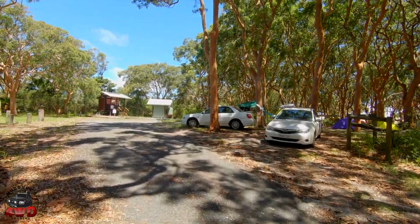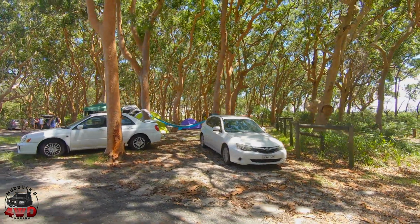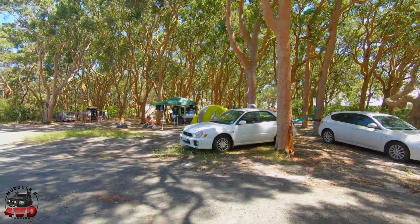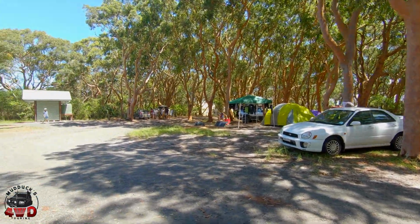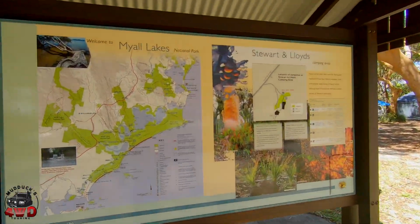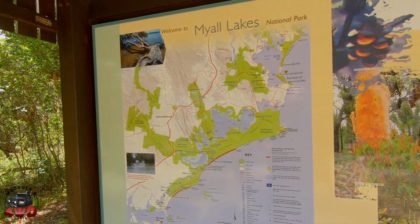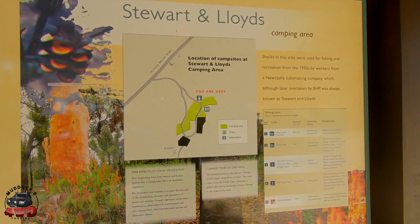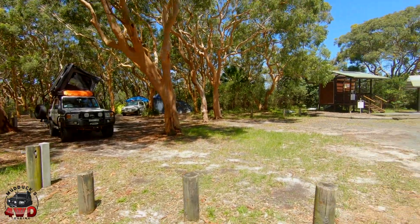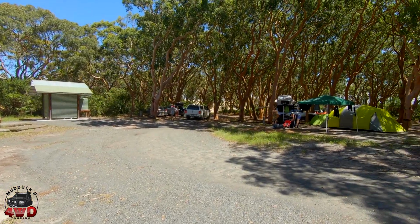So when you get down into this bit, the first thing you encounter is campgrounds on the right there. As you can see, two-wheel drives, four-wheel drives, pretty well anything can get in here. Here is your information board as to the general Myall Lakes area. And here's your information board about this campground. As you can see in the distance there, it has facilities. So, which is pretty good.